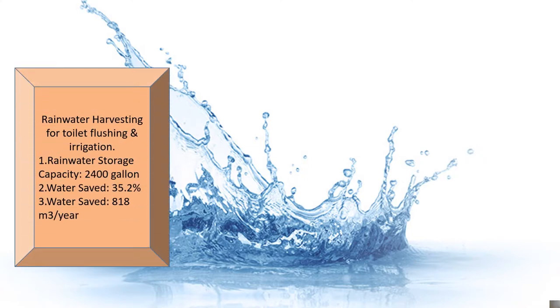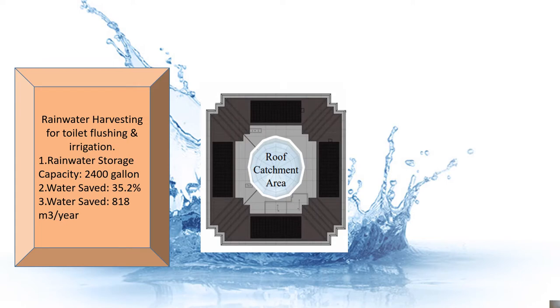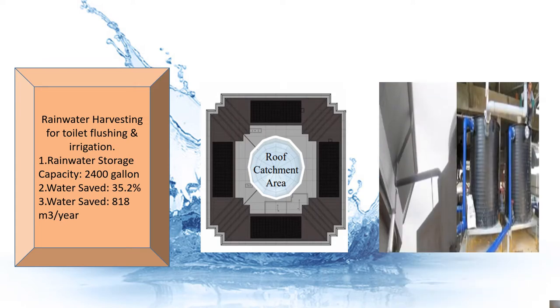Second feature, water efficiency. First, rainwater harvesting for toilet flushing and irrigation. Rainwater storage capacity 2,400 gallons. Water saved 35.2%. Water saved 818 m³ per year. This is the roof catchment area. This is the water tank at the rooftop.